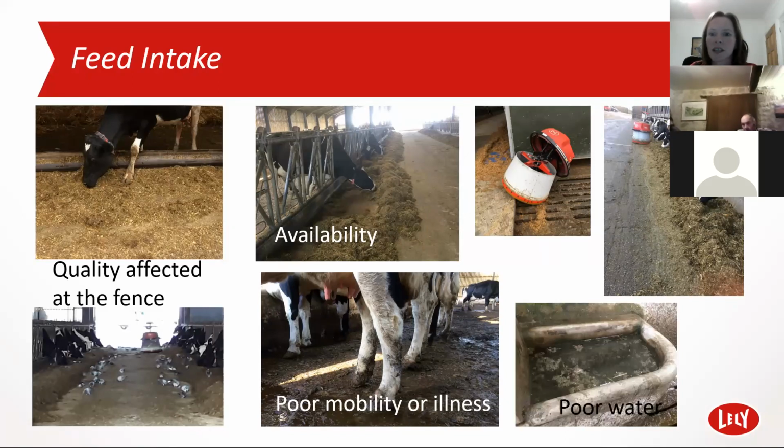And also not to forget the actual water quality. The biggest part of milk is actually water. And you basically get more milk when cows have clean troughs. So it's probably far overlooked, this one is.